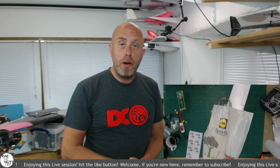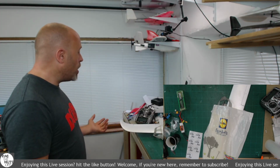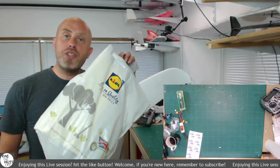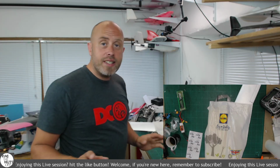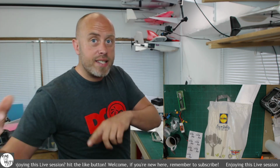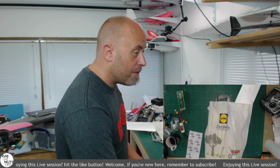So for those of you who have just joined us a little bit later, I'm Matt. Welcome aboard. In today's live build session, we have a model of unknown name. It's literally in a carrier bag. I kid you not. And that's what we're going to be building. Like I said right at the beginning, I've had a sneaky look and I'm kind of impressed. It does have potential. So with that said, we're going to swap across to the main camera and then have a go at getting this thing built.